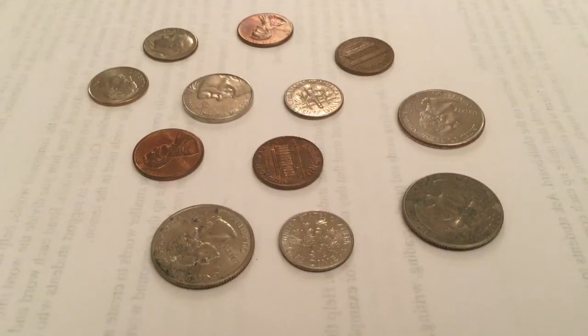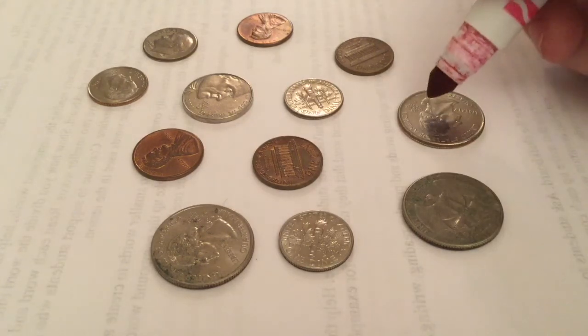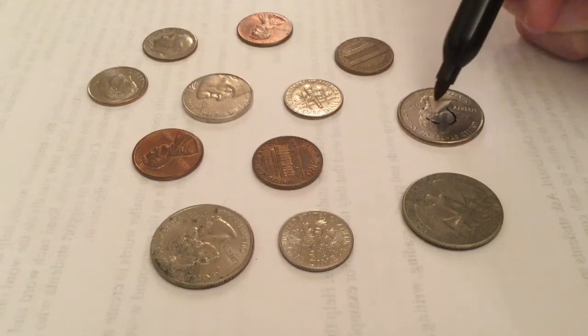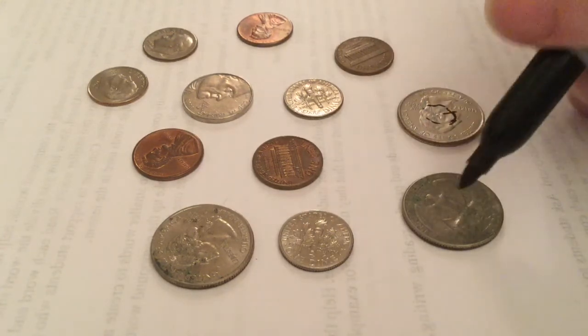Okay, friends, here we go with example number 2. So remember, before I start doing hairs or dots or values, I'm going to identify my coins. And if it's on the computer, I would write a Q on top for quarter so that I remember that's a quarter.